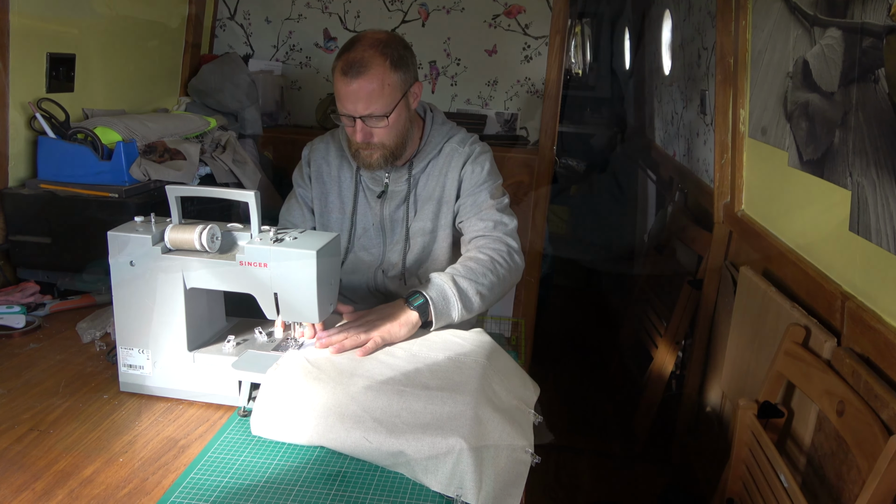So the water point's only about 10 minutes away. Hopefully by the time we've got to the water point and filled up with water, the rain will have stopped. So yeah, not going to film much now because these cameras don't like the rain. So hopefully we'll see you a little bit later on when it's a little more nicer.